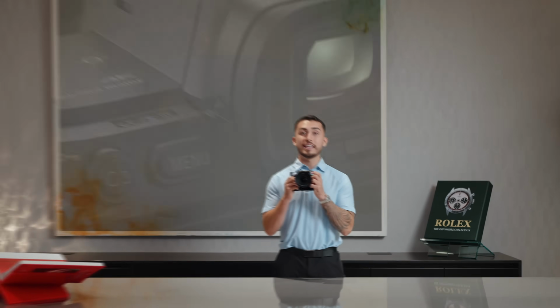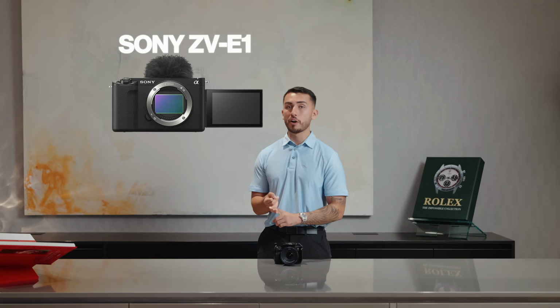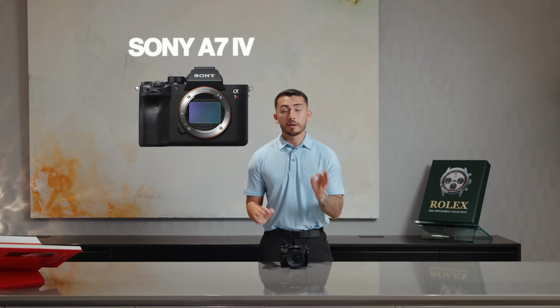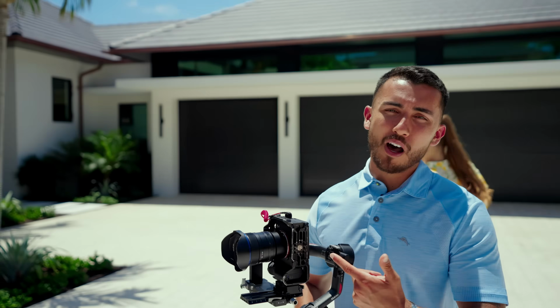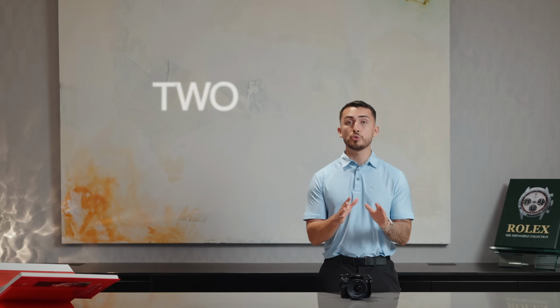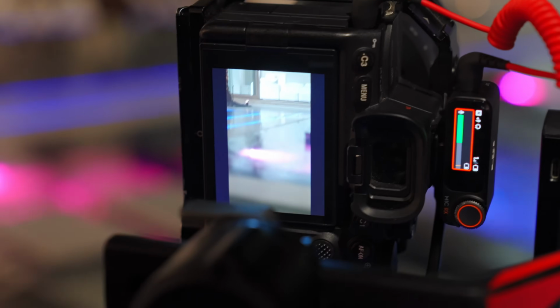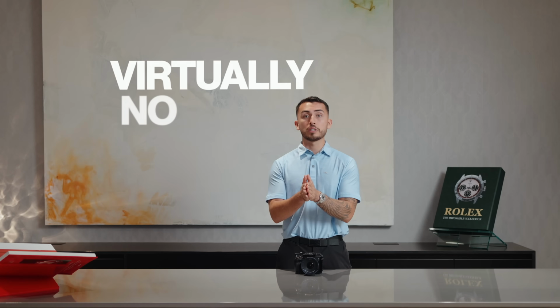So starting off with the camera, the best camera that you can use for real estate videography is the Sony a7S III. Now there's a few other options. You can get the FX3, you can get the ZV-E1, you can get the a7 IV, but this is hands down the best camera. The reason that I prefer this camera over every other camera is number one, it has 2 dual native ISOs. So you're like, Claudio, what the heck does that word mean? All it means is when you're shooting at this ISO, there will be virtually no grain. And that's super helpful when shooting real estate.